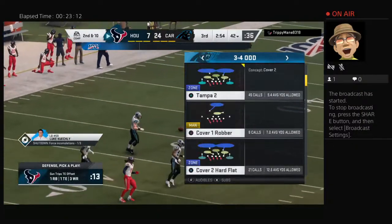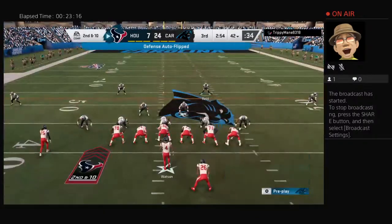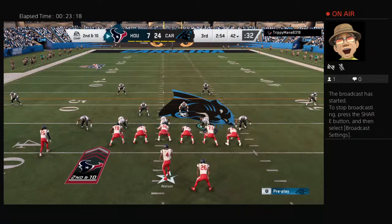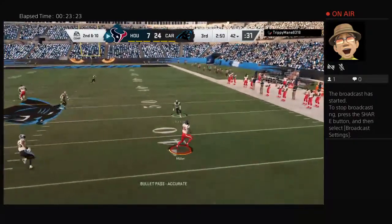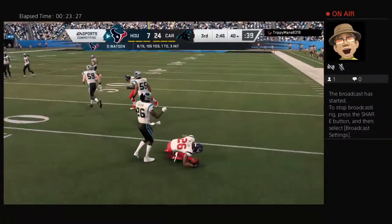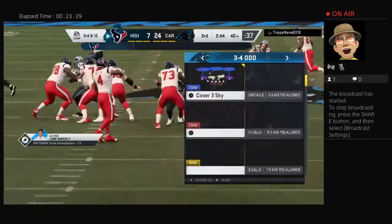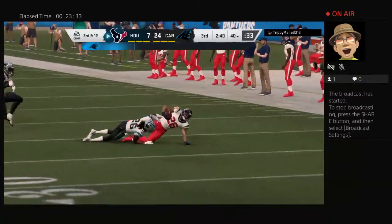Now here's a pass on first down that's knocked away and incomplete. Ball on the 42 as they come up second and 10. Throwing again is Watson. He completes this into the hands of Miller. And he'll be brought down, losing yardage back at the 40. It's a loss of 2, now third down.